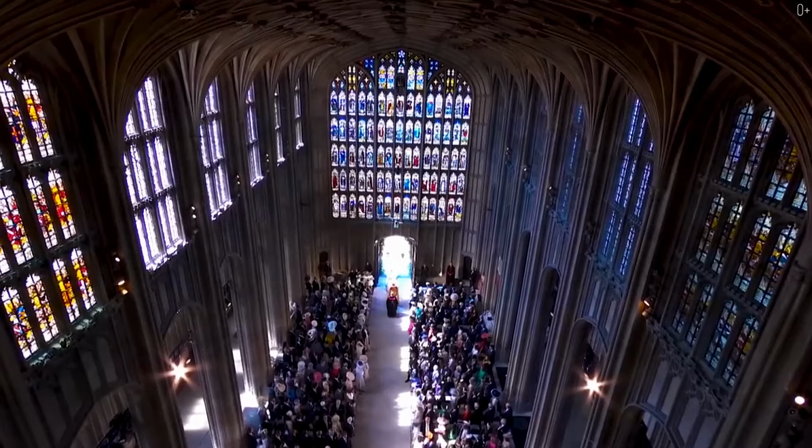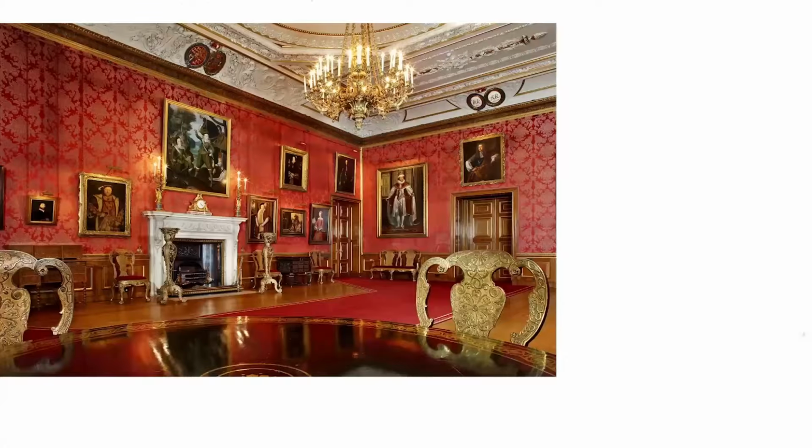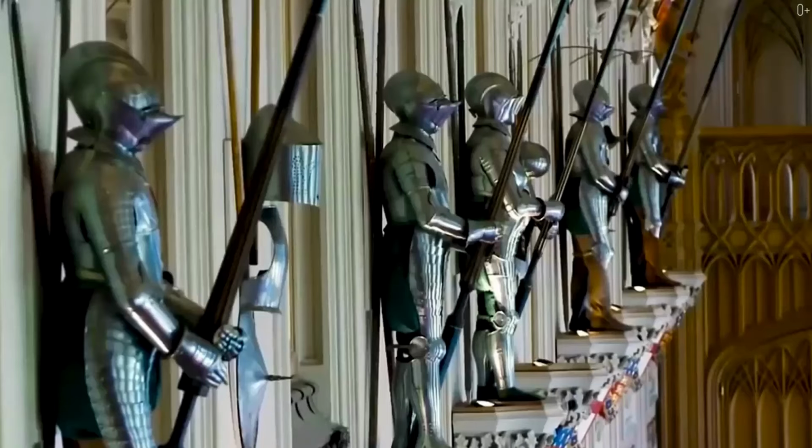Gothic elements can be seen in St. George's Chapel, which was built in the 14th century, while Renaissance and Neoclassical elements can be seen in the interiors, which were reconstructed by George IV in the 19th century.